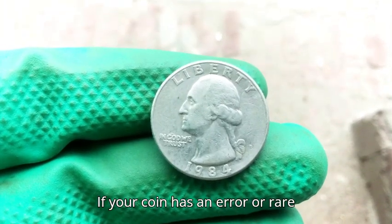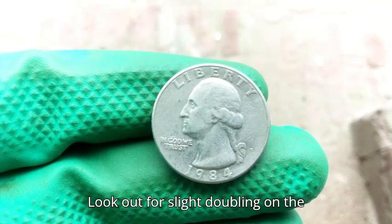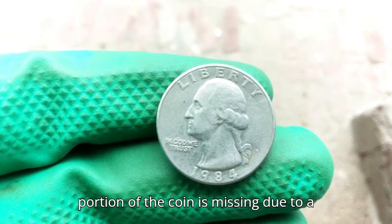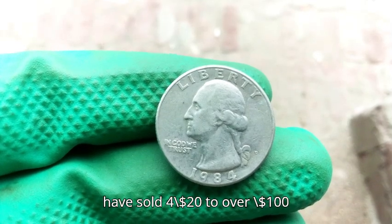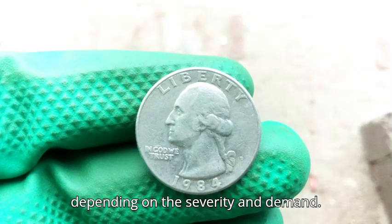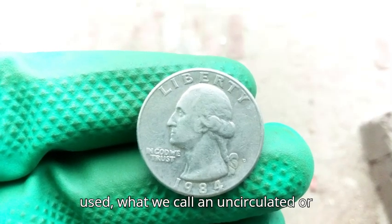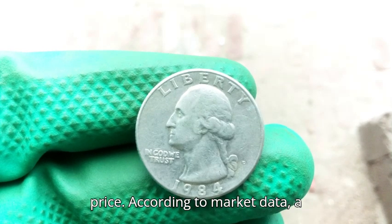If your coin has an error or rare variation, it could be worth much more. Look out for slight doubling on the letters in Liberty or the date. If the design is noticeably off-centered, or a portion of the coin is missing due to a minting error. Some of these error coins have sold for $20 to over $100 depending on the severity and demand. If your 1984 quarter has never been used, what we call an uncirculated or mint state (MS) coin, it could fetch a higher price.